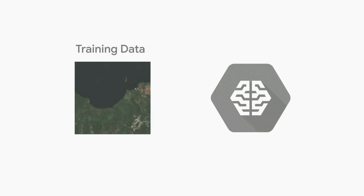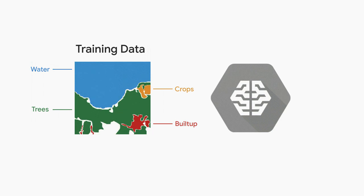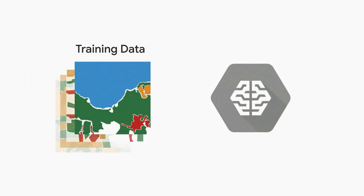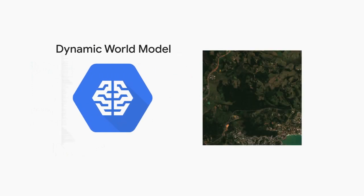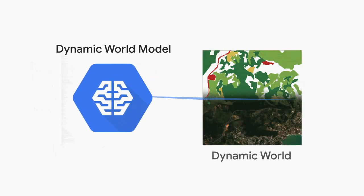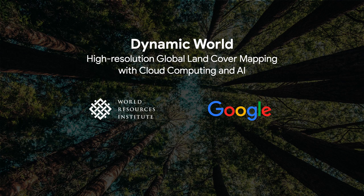By leveraging cloud computing, we accelerate the process of labeling what's on the land, which up to very recently took years to analyze, but today can be accessed in hours or seconds, making it a powerful sustainability platform for everyone. Dynamic World was built by my peers in Geo for Everyone in collaboration with the World Resource Institute Society.